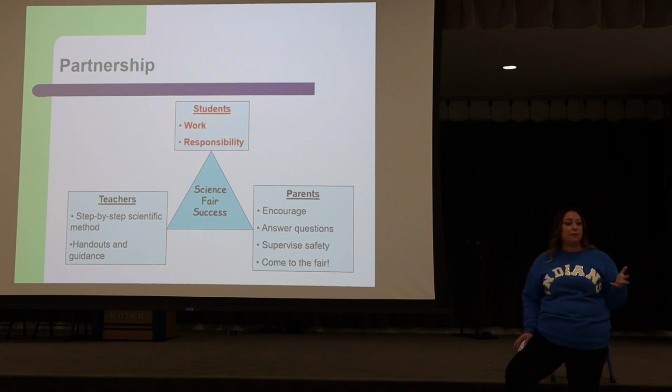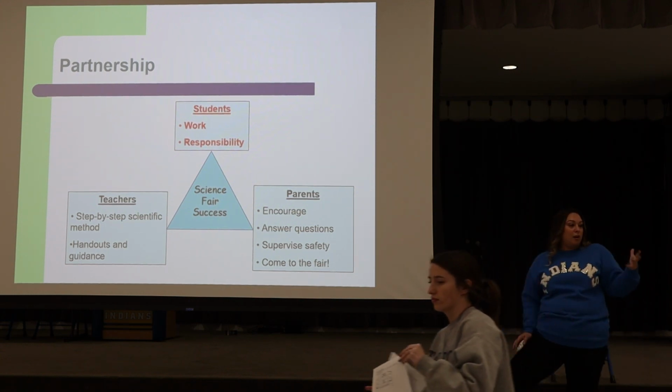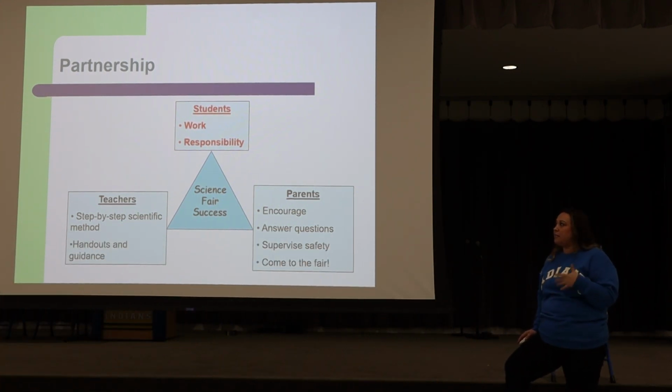The students are going to be primarily responsible for the work. We do want to make sure that the students are performing the experiments and collecting the data, and that their teachers and their parents are there to support them through the process, but it is going to be primarily their responsibility. Okay? It is going to be an outside of school project, so although your teachers will be going through the scientific method in class, the actual projects and experiments will be performed on their own time. Okay.